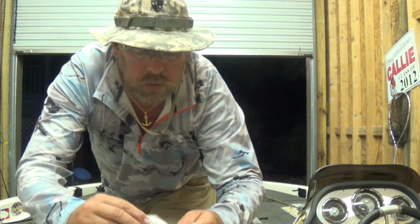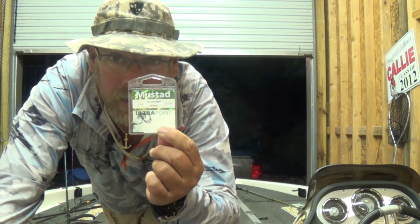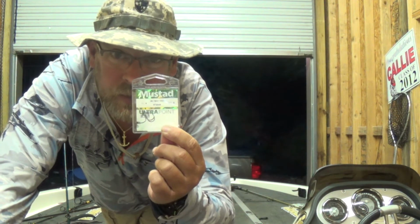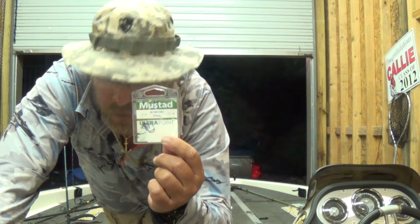I like using the Ultra Point Mustad hooks. This is them right there. I like using number 2s and number 4s. They've got a little wider gap, and it's no twist. It's got a little swivel in there so it doesn't twist up. I like the hook because it's a smaller wire, but it seems to be pretty tough, so I'm using that right there.